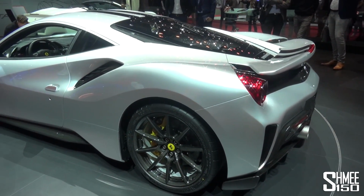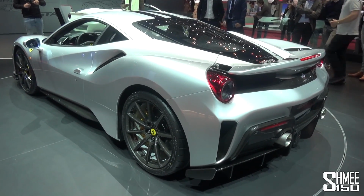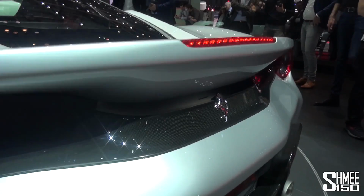So what else can I tell you other than just taking a look at it, taking it all in, admiring the beauty of the Ferrari 488 Pista. Yes, actually, let's have a look at this, because this is quite nice.